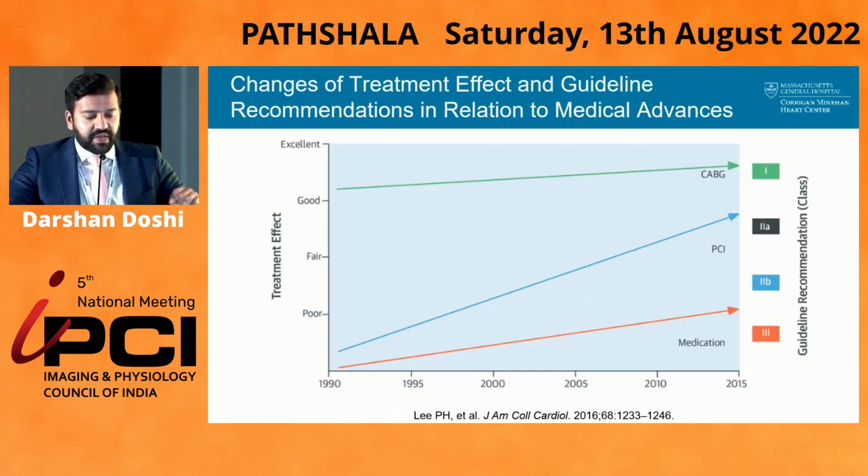So let's talk about the change in treatment effects and guideline recommendations in relation to medical advances. If you look at the 1990s to the mid-2015s, what you see is that there's been some improvement in our ability to treat left main coronary artery disease through medications, be it through DAPT, be it through statins, etc. But it really hasn't caused a shift in the treatment effect that's fairly marketed. So if you look at the guideline recommendations, it's just barely above a class 3.